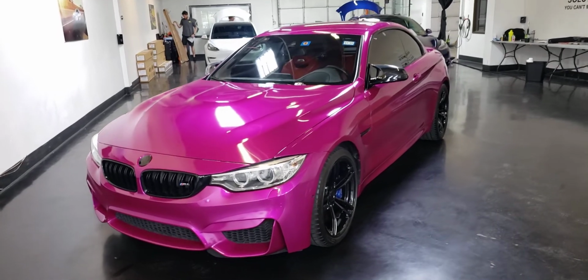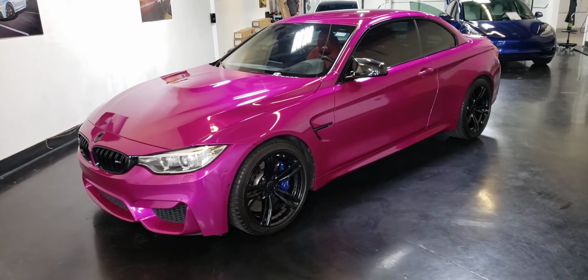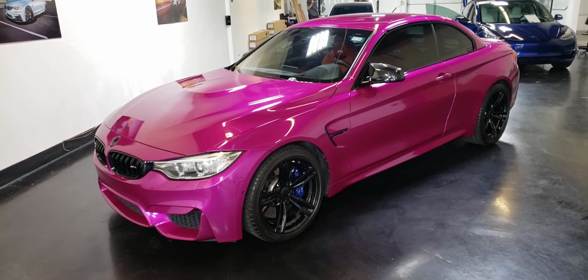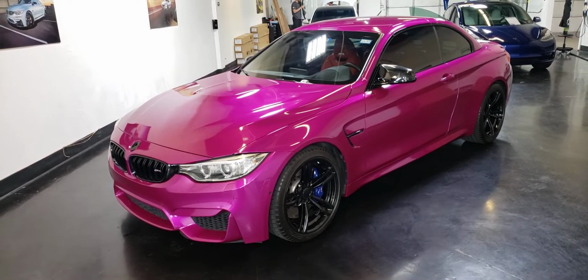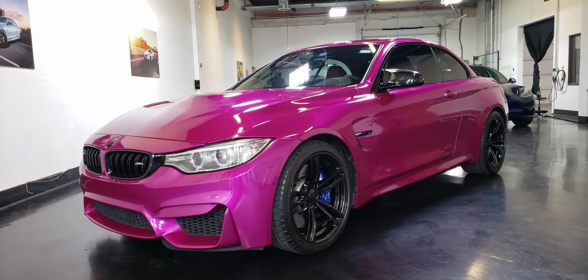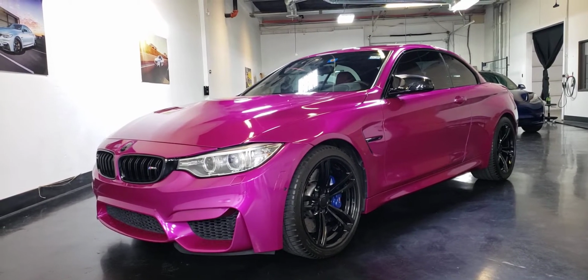The one major problem with the wrap was that it was not Fierce Fuchsia. It was another brand that we couldn't really determine what it was. The previous wrap shop had said they had to order it from overseas. We did some research. We couldn't really determine what it was. So we put our heads together with the client, and we both decided that it needed to be completely removed.